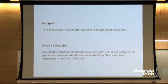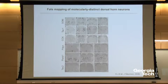To answer this question, we try to dissect the spinal circuit that transmits and gates mechanical itch. The overall strategy of our research is to introduce diphtheria toxin into a subset of spinal cord neurons, and then kill those cells to identify which type of neurons is the mechanical itch transmission neuron, and which type of neurons gate mechanical itch. So we learned from all the previous studies on the ontogeny of neuron development of the spinal cord. In those studies, we identified different markers which can label different types of spinal cord neurons.